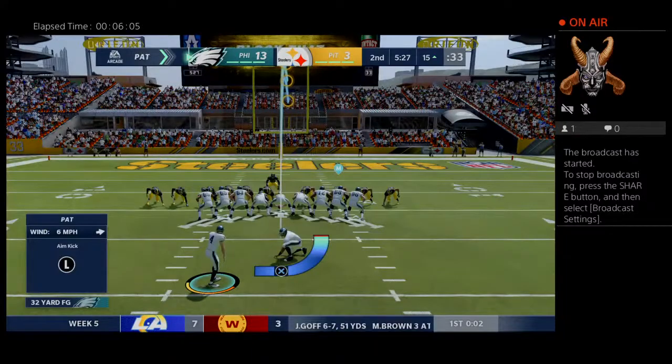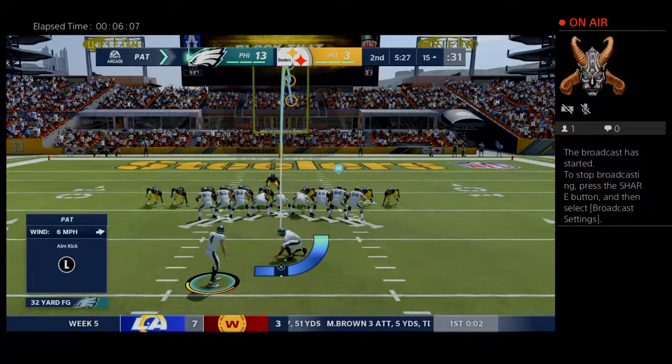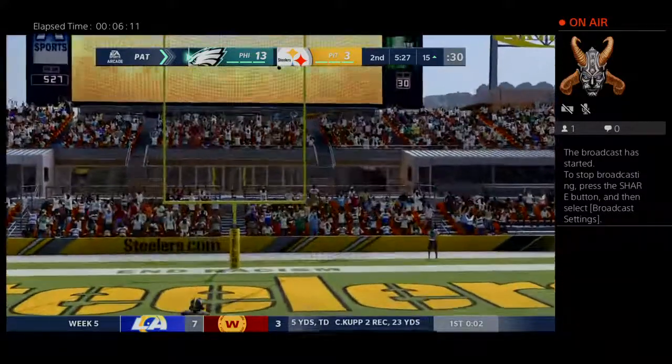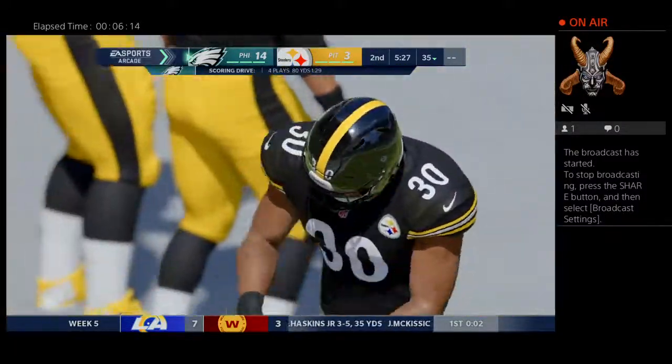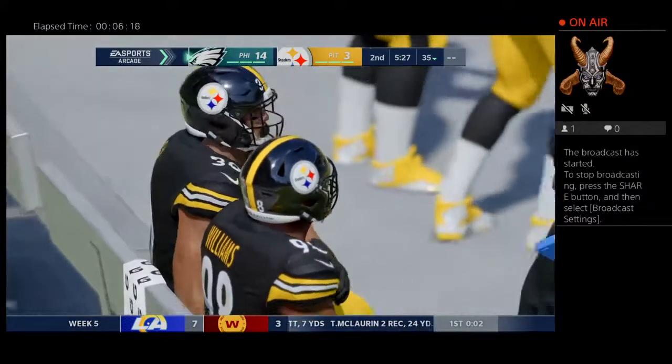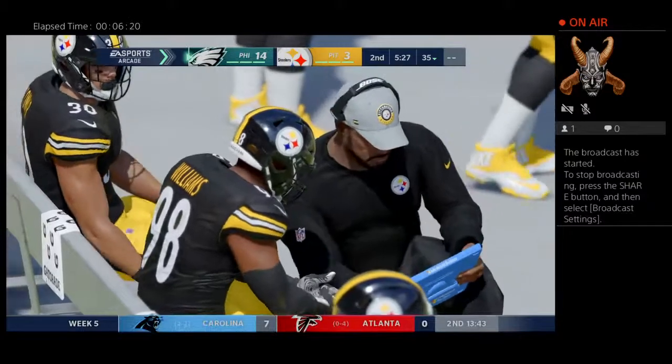Elliott now to add the extra point. And this one's right through to make it a 14-3 ball game. A 4-play drive spanning 80 yards. The result, Philadelphia in the end zone.